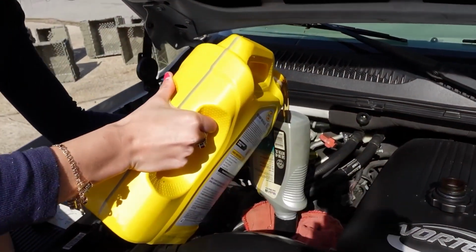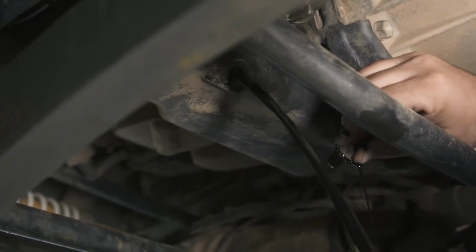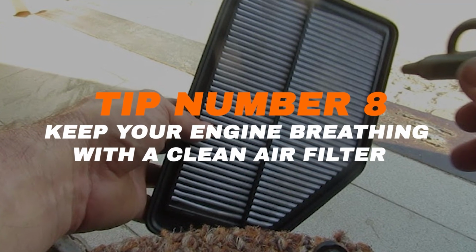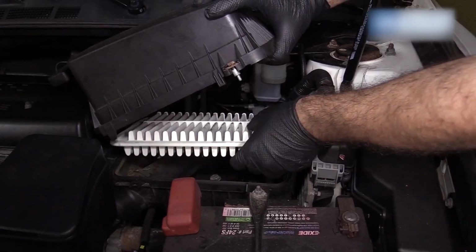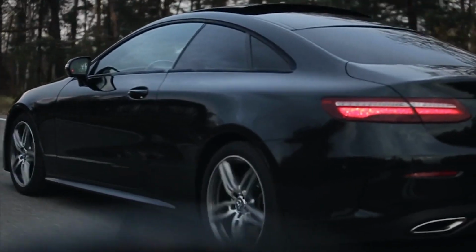The best way to avoid problems is regular oil changes. Most car manufacturers recommend changing the oil every 5,000 to 7,500 miles to keep your engine healthy and running efficiently. Tip number 8, keep your engine breathing with a clean air filter. Your engine needs clean air to run efficiently, and the engine air filter makes that happen by blocking dirt and debris. But if it gets clogged, it chokes the engine, reducing power and fuel efficiency.